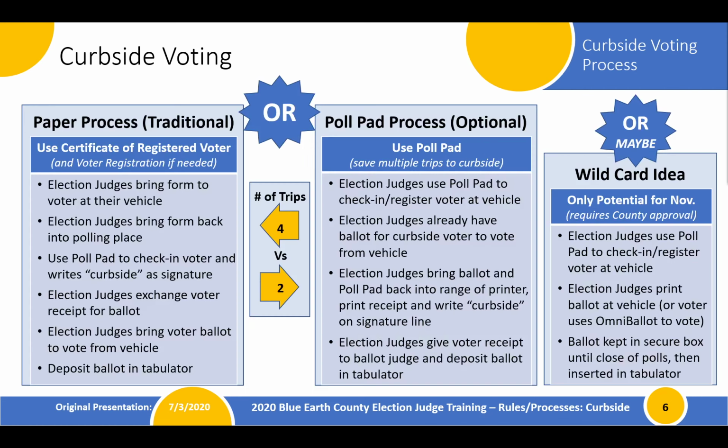If we get a little bit more specific of the process, we have 2 ways that curbside voting may be conducted on election day. The first one is the paper process, which is traditional and utilizes a certificate of registered voter. This process requires the election judges to bring the form to the vehicle. The judges then bring that form back into the polling place where they'll use a poll pad to check in the voter, and when the receipt prints out, they'll write curbside on it as the voter's signature. The election judges then exchange the second receipt to print out, the ballot receipt, and they'll get a ballot for that receipt. The judges then bring the ballot back out to the voter so that that person can vote from their car, and then the judges bring that ballot back in and it is tabulated.